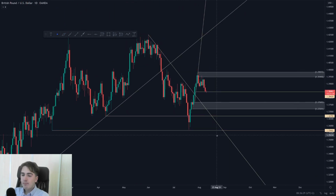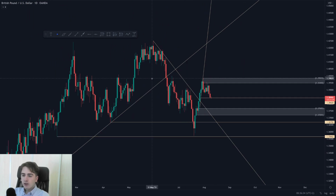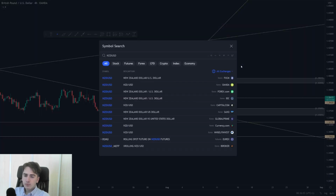However, the daily, big fan. Daily broke this high over here. So essentially, we are kind of bullish. Would have been more beautiful if we also took out this high over here. But let's see how we react once we reach this lower zone on the daily, because that will be the optimum zone for the daily to see a reaction from and to start going and looking for some potential longs. So yeah, that's pound dollar. Let's head over to Kiwi dollar.